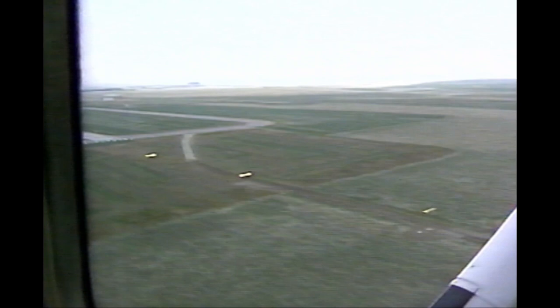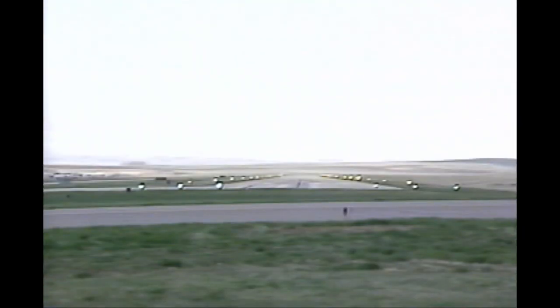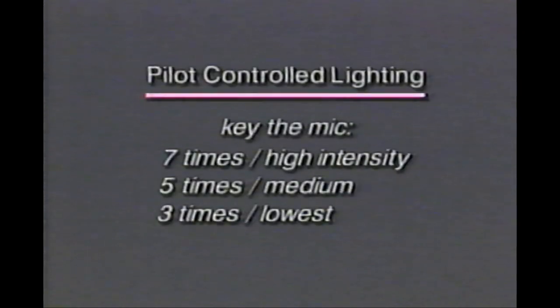Runways have edge lights that are white. The ends are marked with green if you're on approach. Taxiway lights are blue omnidirectional and show you the usable limits of taxiways. Some runways have high-intensity runway lights, and some of these can be controlled by clicking your radio's microphone on a specified frequency. Key the mic 7 times, and high-intensity lights come on. 5 times gives you medium, and 3 clicks gives you the lowest intensity lighting.